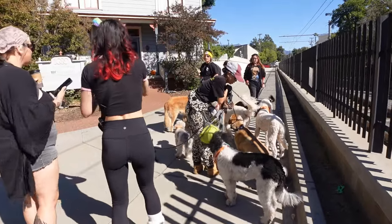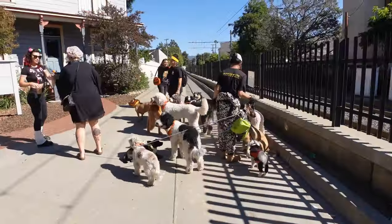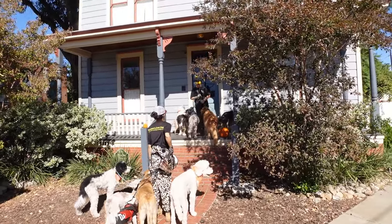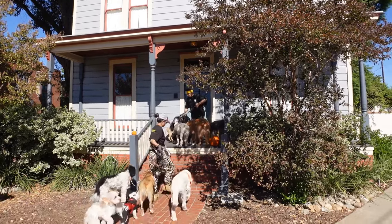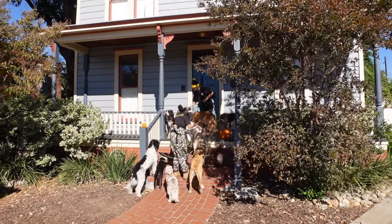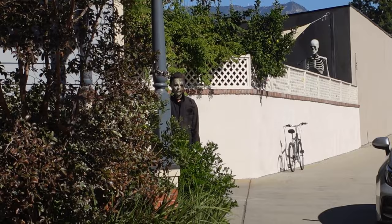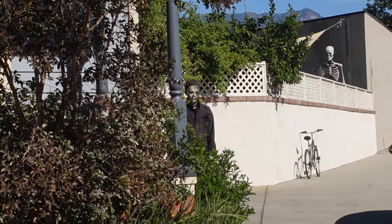A whole new crew just showed up. Great costumes. I mean, they look like real dogs. Wow. I have no idea what exactly is going on here. That's a lot of dogs. He is very committed. Like Daniel Day-Lewis. You deserve an Oscar.